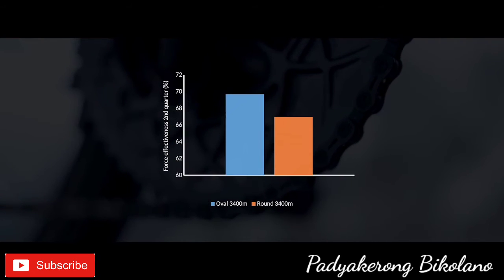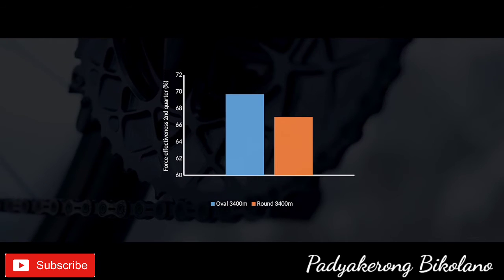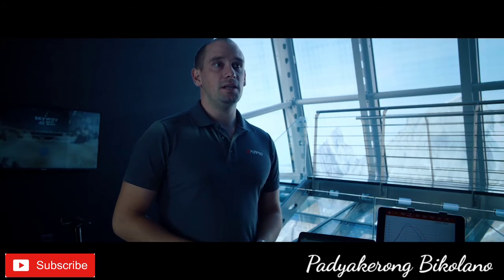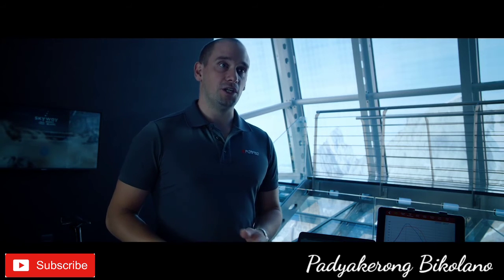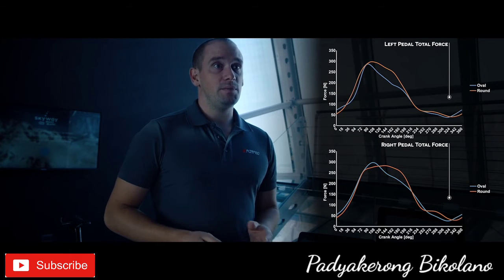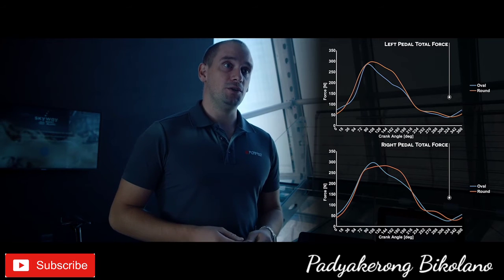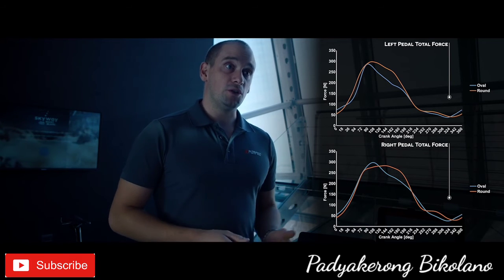This is essentially the biggest difference in pedal stroke analysis that also explains why there is a drop in oxygen consumption and ventilation using oval chainrings. The results here at 3,400 meters showed quite a substantial difference between oval and round chainrings. The most visible difference was in oxygen consumption with a 7% drop and in ventilation with almost a 15% drop using oval chainrings compared to round chainrings.